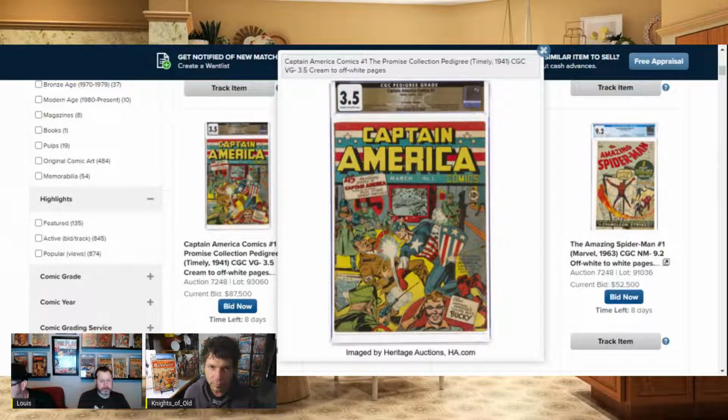So here is the Cap 1 of the Promise Collection in a 3.5, already up to 87.5. Did you hear me on that one? 87.5 for a Cap 1 in a 3.5. That's high, but I think it still has some room to go because of the Promise Collection pedigree. In a world where AF 15 is like 50,000 or something, this has to be higher than that. Come on. Yep, considering I'm saying $500,000 between the two.